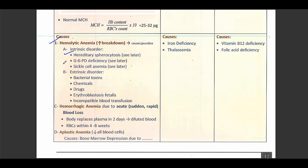Secondly, G6PD deficiency, which is also congenital. This enzyme is essential for glucose metabolism, and if it is absent it will cause hemolytic anemia. Thirdly, sickle cell anemia, which we will discuss later. And this is for A, intrinsic disorders. For B, extrinsic disorders like bacterial toxins, chemical drugs, and erythroblastosis fetalis.